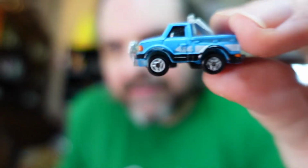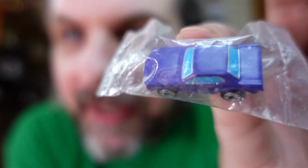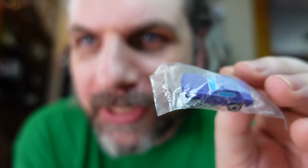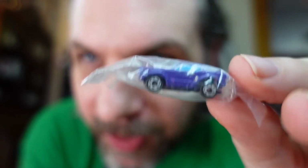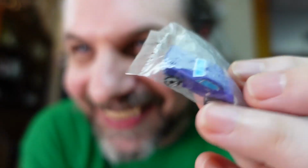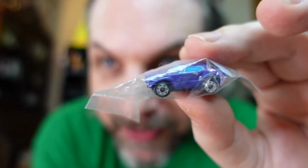Neat. Datsun truck. All right, we're going to stay with the Micro Machines theme for a minute here. Another one in a bag. This is a purple... It's right on the tip of my tongue what type of car this is. Yeah, I can't think of it. I know car people are going nuts because they know that this is a very iconic muscle car. I can't think of what it is. That's my car knowledge for you, though.